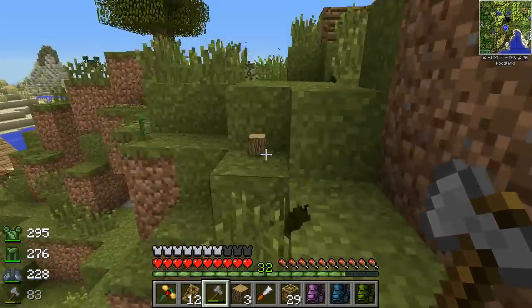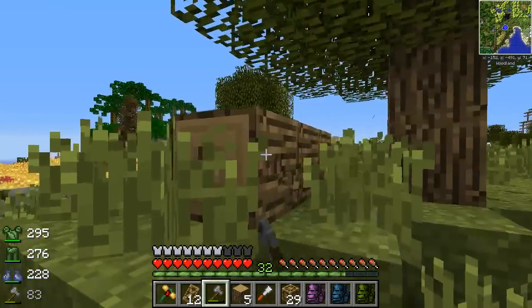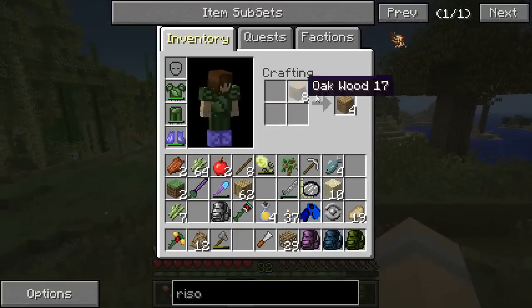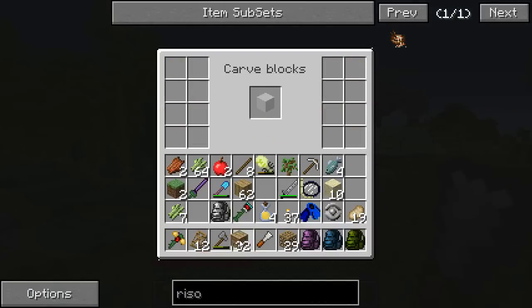Alright, well, at least maybe we have enough oak wood that we can continue our bridge project real fast. It's looking pretty good, if you ask me. Not the best, because it needs more green. But, you know, so does everything in life. Alright, so let's turn this into this. There we go. Chisel it into fancy oak crates.